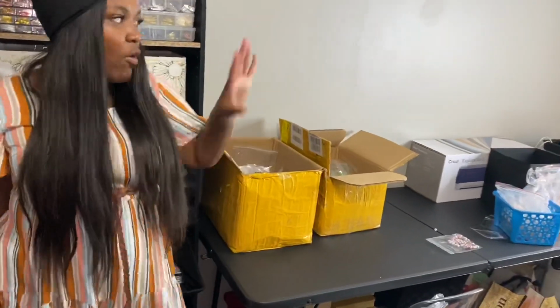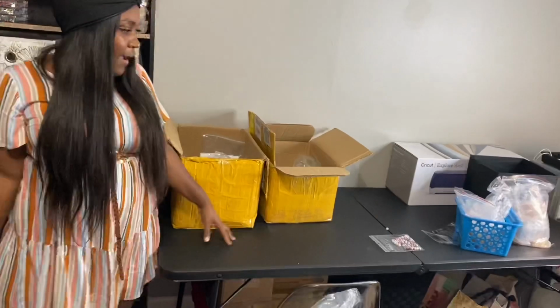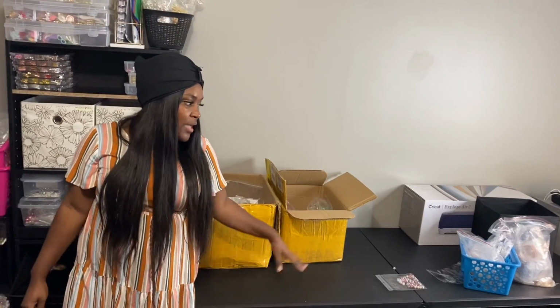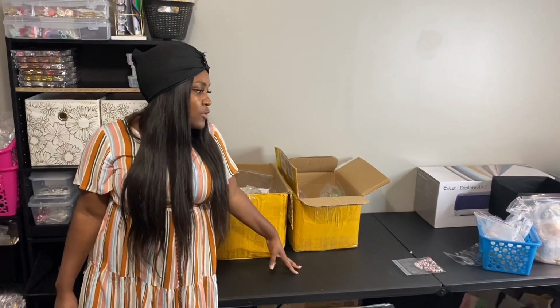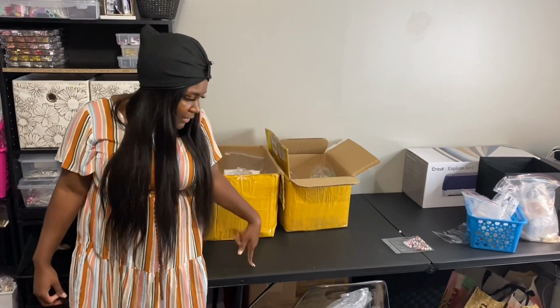As you go over to this side, this is our new workstation. This is where we will be getting the wholesale charms together, because when I get them in, I have to break them down and everything. This will also be my new spot to work if I'm tired of sitting at my desk, because up here is really bad lighting. Sitting right here would be much easier with my ring light.